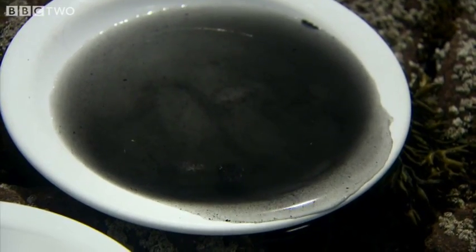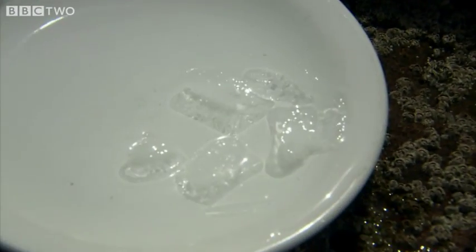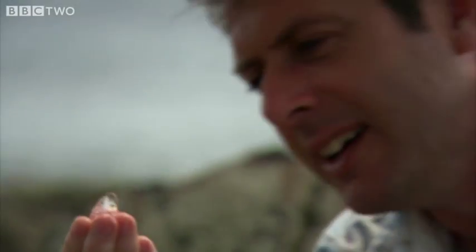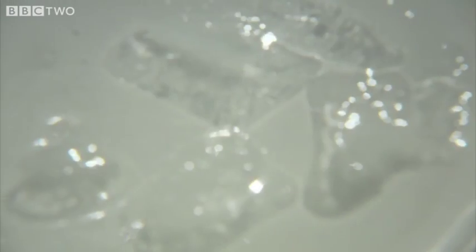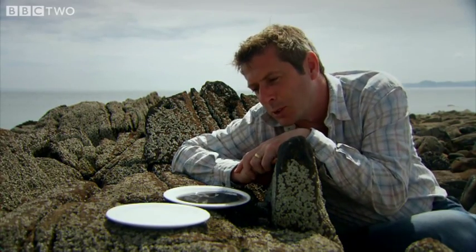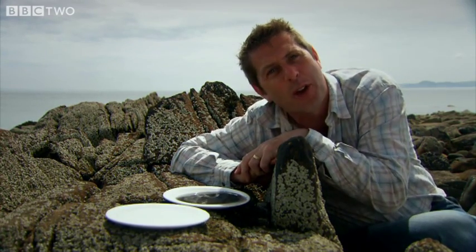Look at that. All of the ice is gone from the black one. And then there's what? 1, 2, 3, 4, 5, 6 ice cubes still left there. I'd call that a success. The ability of light surfaces to reflect heat is called the albedo effect. I don't suppose there's too many janitors that would have wondered about the effect of that on the Earth's climate.